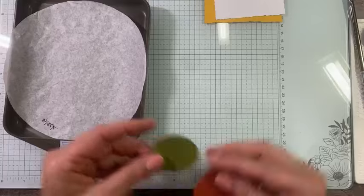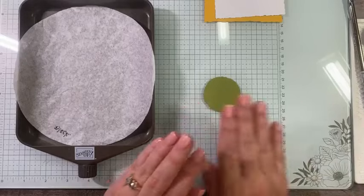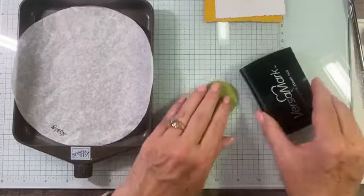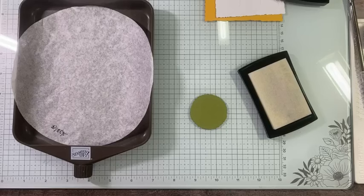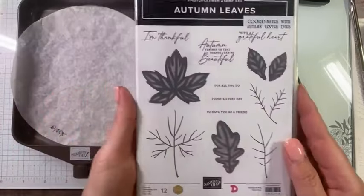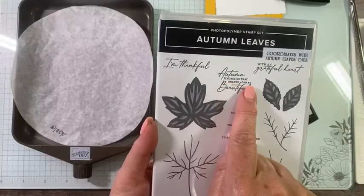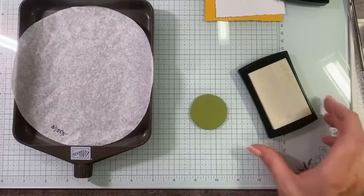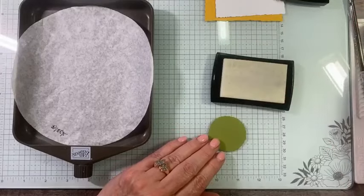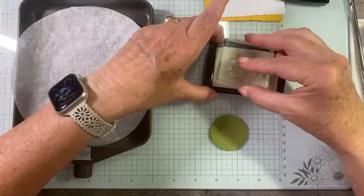But right now we're going to do our embossing because we already have everything right here, and we might as well get that done. So for this one, we are just going to take our Versamark ink, and I'm pulling in a sentiment from the Autumn Leaves stamp set, which was in last year's catalog, and it's carried over. So I've got Autumn Leaves, and I'm using this. Autumn teaches us that change can be beautiful. I love that sentiment. It's one of my favorites. So we're going to take that sentiment and we're going to put it on our Old Olive deckled circle here.